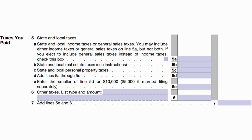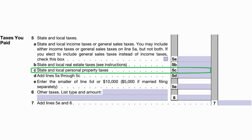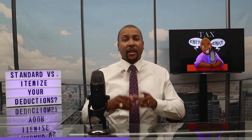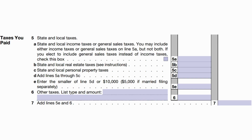In this category, you also get to deduct your real estate taxes if you own a home and personal property taxes if you pay those. That's taxes some places charge you for having things like cars, boats, and other personal property. So what do you get if you live in a high tax state? Well, because the SALT deduction was capped under the 2018 tax law changes to $10,000 for everyone and only $5,000 if you go married filing separately.